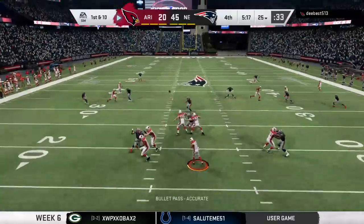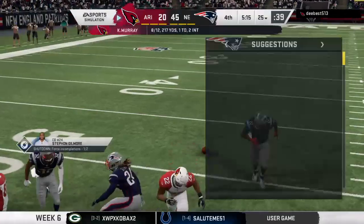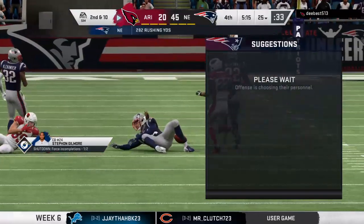Murray now on 1st down. And that is incomplete. He couldn't hold on through the contact. Brings up 2nd down. Another incomplete pass there. What do you take from this game offensively?